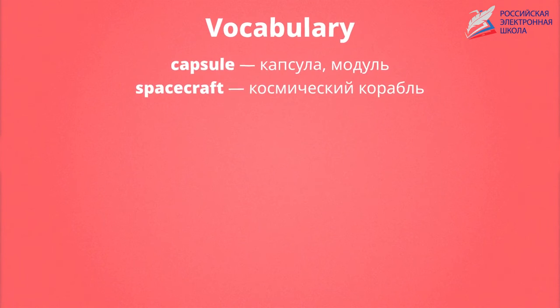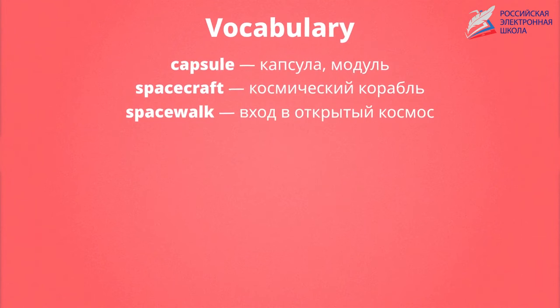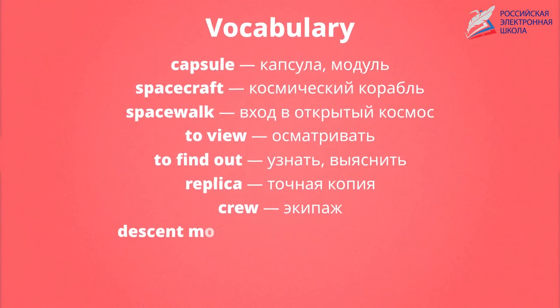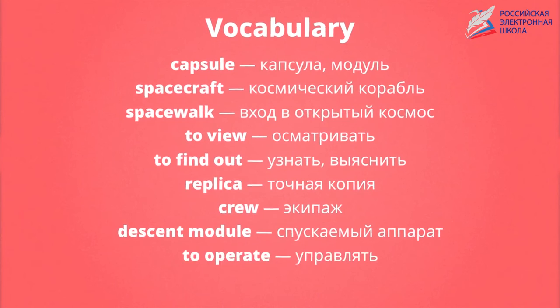Vocabulary: capsule, spacecraft, spacewalk, view, find out, replica, crew, descent module, operate, float.